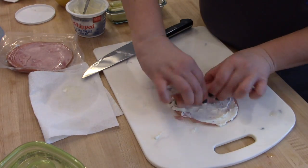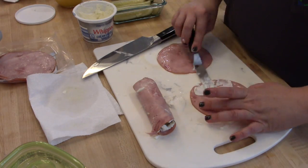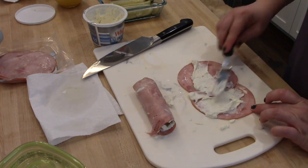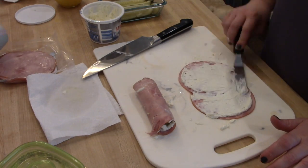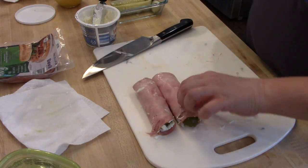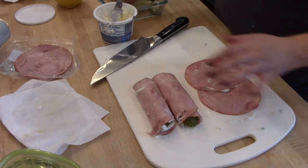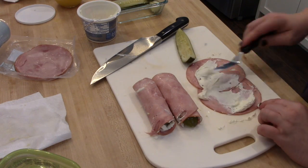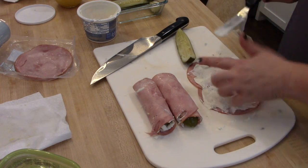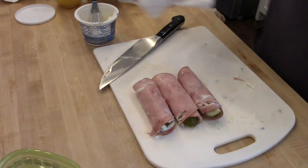So I just kind of glued 2 ham pieces together with some cream cheese and then just spread a thin layer of cream cheese over the ham. Take your pickle, dry it off with a paper towel, and then roll it up in the ham. Super easy. You can go ahead and prep these ahead of time, and I guarantee you, if everyone in your house likes dill pickles, they will love this snack. It is so, so delicious.